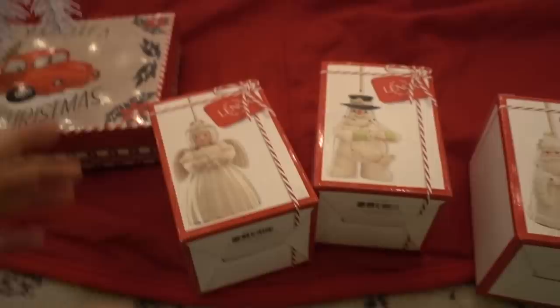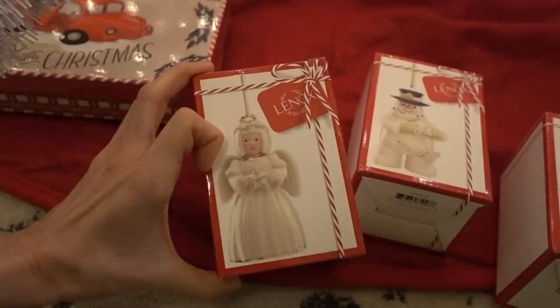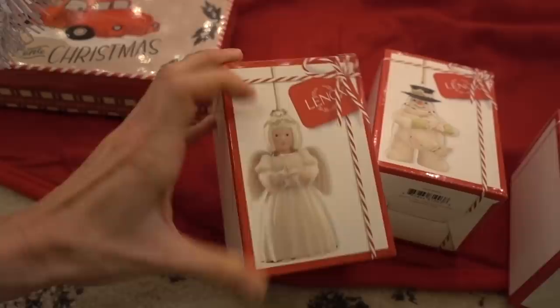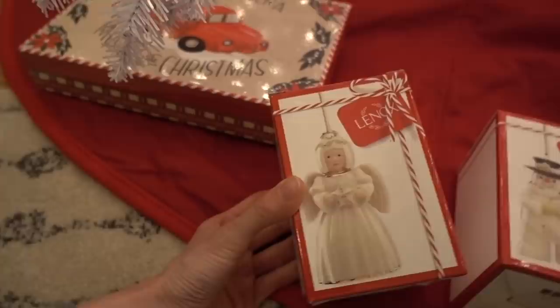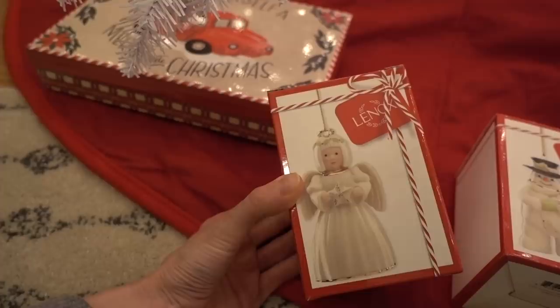Oh, but check it out. My mom got these on QVC for me as an Advent gift. I was so happy about that because I was just in Dillard's and I was oohing and aahing over the Lenox Christmas stuff. And I obviously am not going to get the plates and dishes and everything, because I'm going to be eating off of that. That's just not me to keep separate dishes all year round, but ornaments I love.